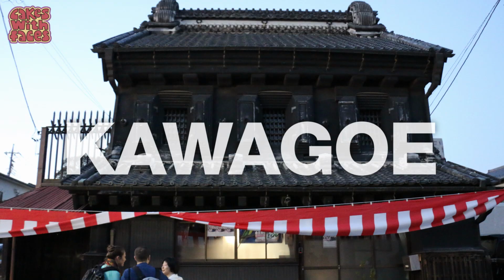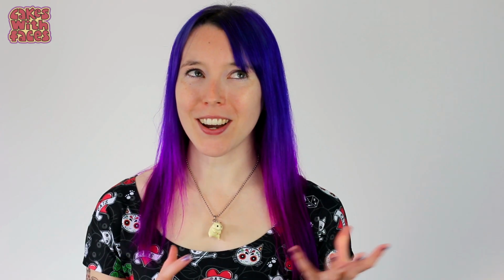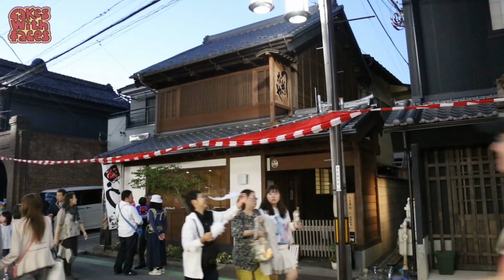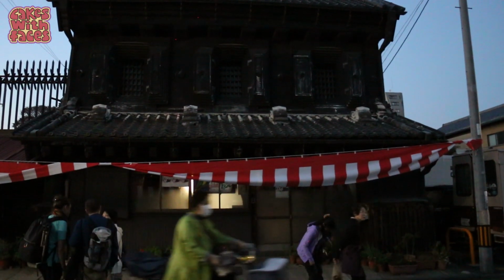Next, Kawagoe is northwest of Tokyo, and again it's a sort of half-day trip, so you can go for the afternoon. I think of it as kind of similar to Shibamata, but it's more picturesque and it's older, so it's more historic than retro. The main area is the warehouse district, which has really interesting looking buildings made of dark wood. They've got a really particular look.